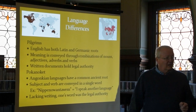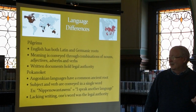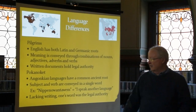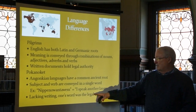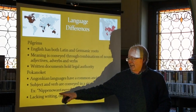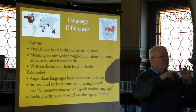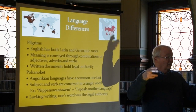The Pokanoket speak an Algonquin language. I'm not a language expert, but I know it has no Germanic or Latin roots. If you get a chance to read Roger Williams' Key to the Languages of America, you will notice when he does translations of various phrases. For example, if you want to say, I speak another language, we have 4 words to say that. But in the Algonquin dialect, there's one word that says all of that. And that's how their language worked. You learned not combinations of words, but phrases, if you will, longer words that contain within them the idea, both subject and verb.